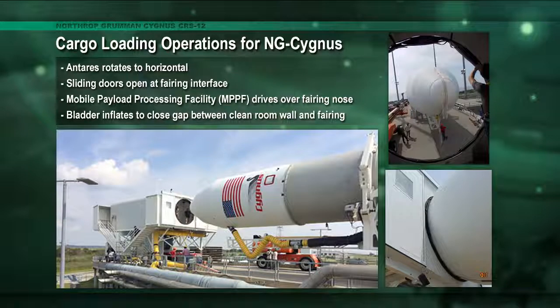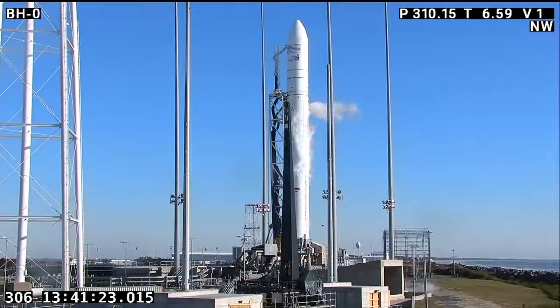And you can't see it here either, but there's a bladder that inflates between that little opening there and the fairing, and that inflates to close the gap between the clean room and wall so that everything that goes in and out is protected. It's very interesting, and I understand this is not the only difference for this flight. This is the first flight of the Antares 230 Plus rocket. So what are some of the differences between 230, which we've seen fly before, and 230 Plus?